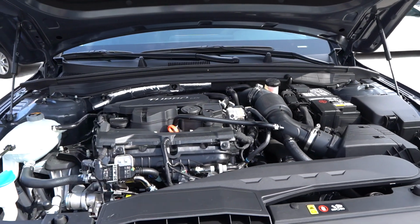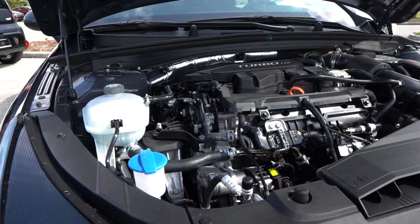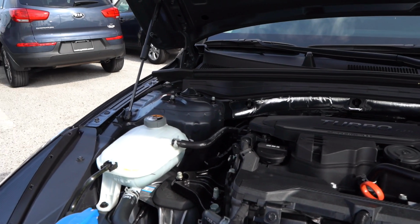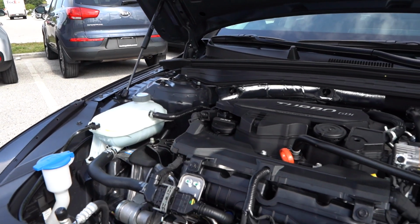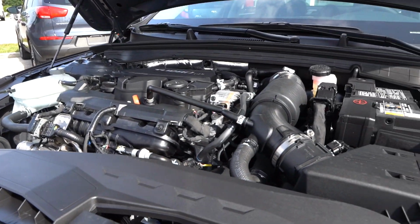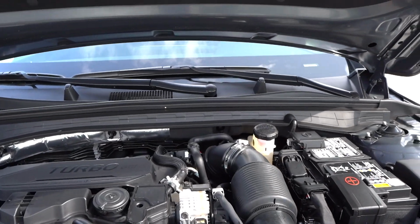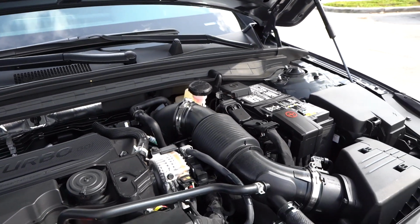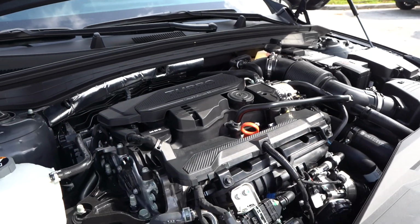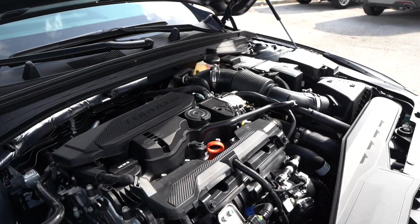You can actually get optional all-wheel drive. This one does not have it. This one is front-wheel drive. MPGs, 29 in the city, 38 on the highway. Let me break down those different trim levels. So you have the LX, the LXS, which is this one, GT line, EX, and then of course we're all waiting for that GT spec K5 that's gonna have a DCT transmission and a 2.5 liter inline four turbocharged engine.